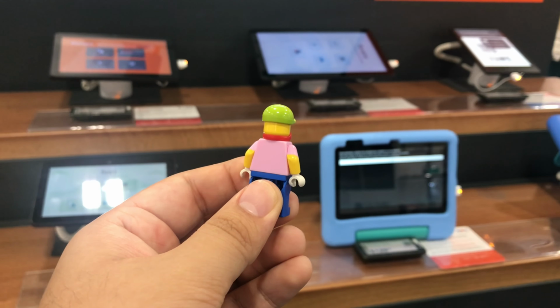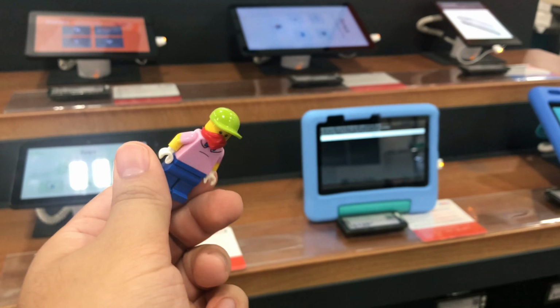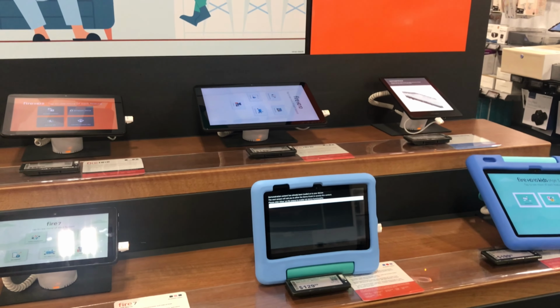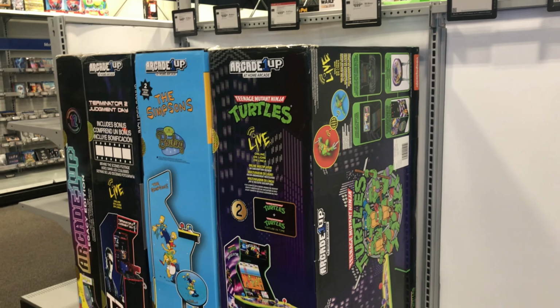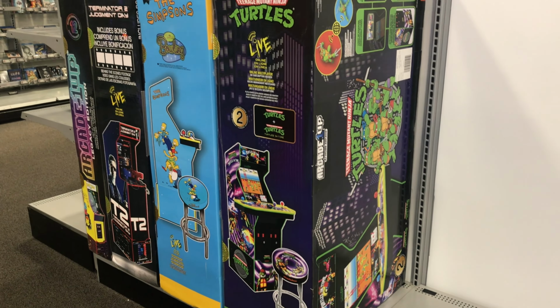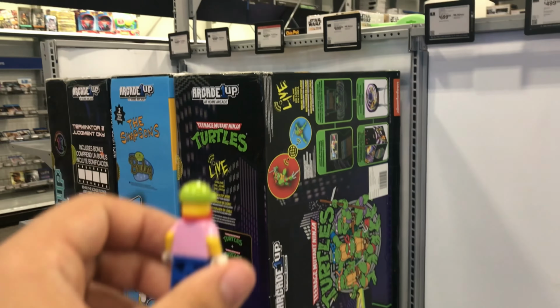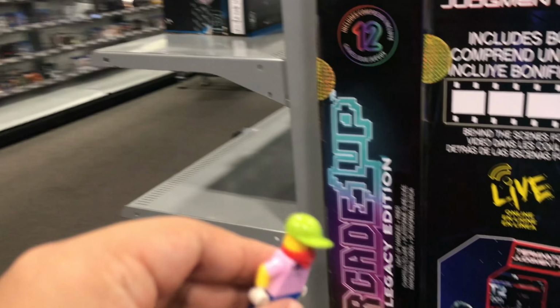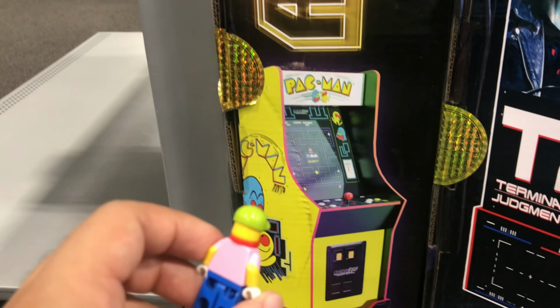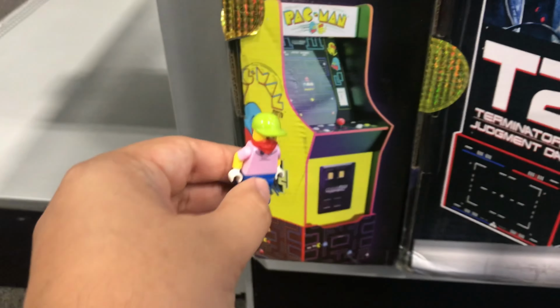Give me a moment, actually. I've been mistaken. These are very, very confusing, so I'm just gonna ignore all this. Holy crap! These are the big boys here. Arcade 1-Up Home Arcades. Now, the boss does have 1-Up. I'm not sure if the boss has this one. That looks nothing like the one. Nope, we don't have it.